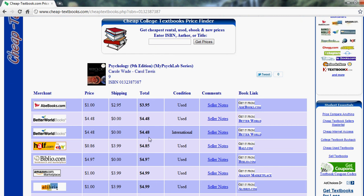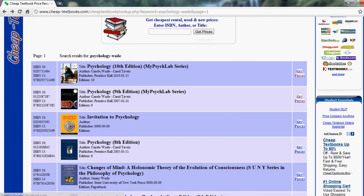This is the previous, the 9th edition. Notice they also have, back here, the 8th edition. I'm kind of leery of jumping 2 editions, though. The changes can be quite a bit. But how much changes in psychology in 2 years? Not a lot. In 5 years, yeah, quite a bit more.